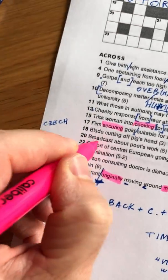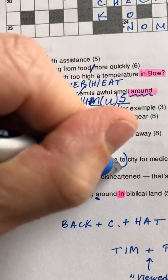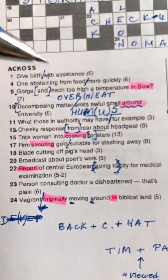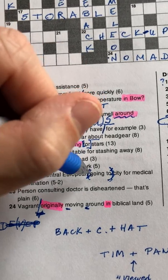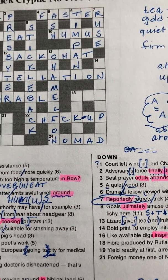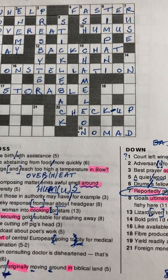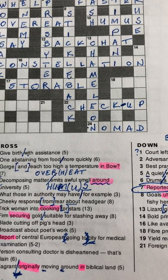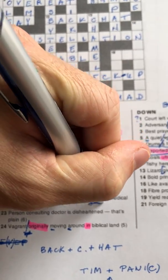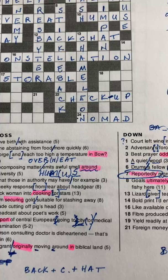So here we go, report of Central European, going to, that just means place next to. No, I'm sorry, I'm wrong. This is another sort of, yeah, well, I think it's going to city. So up is an adverb meaning to go, right, to the city, you go up to the city. Again, I think this is a kind of a Britishism, but I know that's right. And that gives me medical, for medical examination.